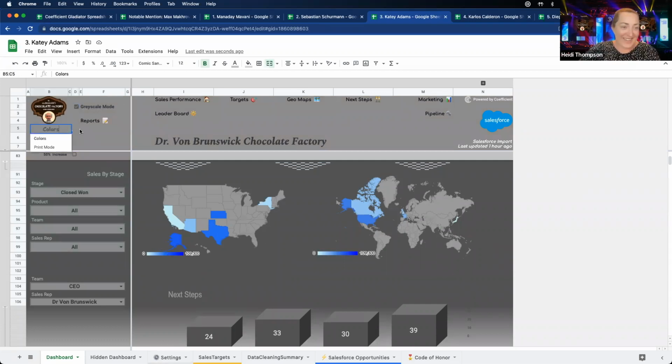Genius. And then besides grayscale mode, there's also the option to switch between color mode or print mode. So I think print mode again is more like a grayscale, easier to print with less ink.